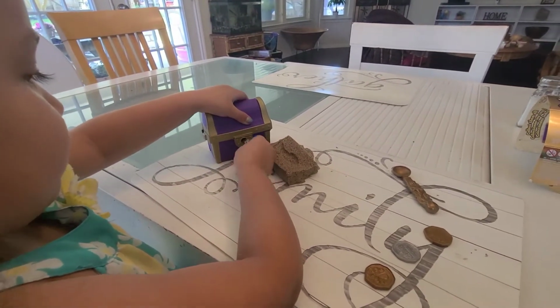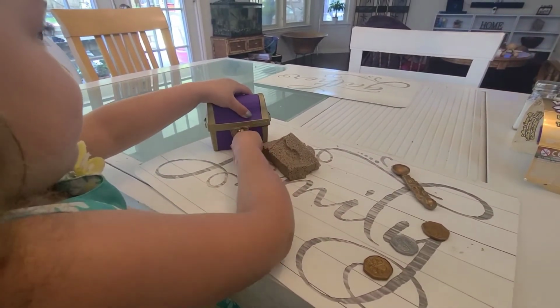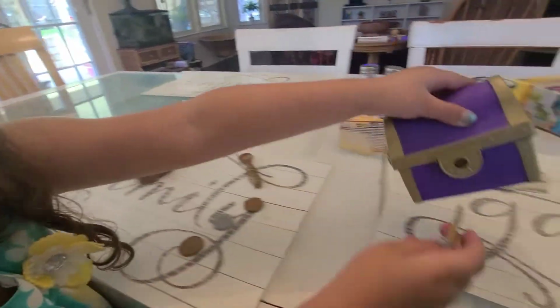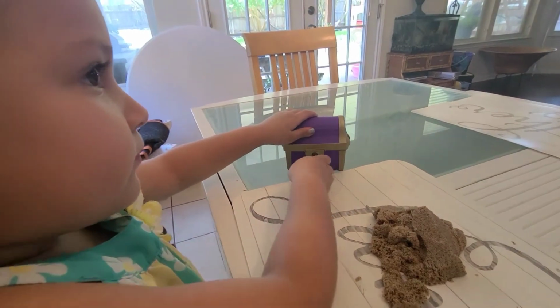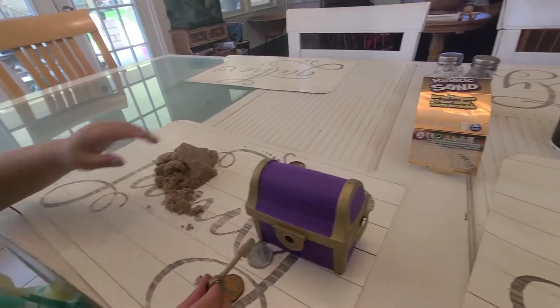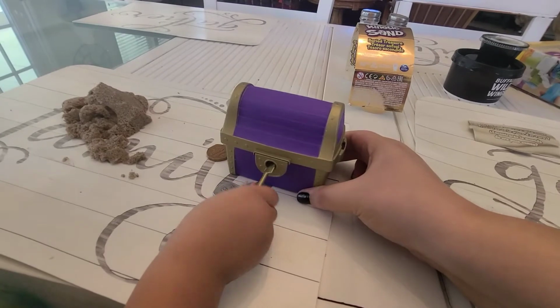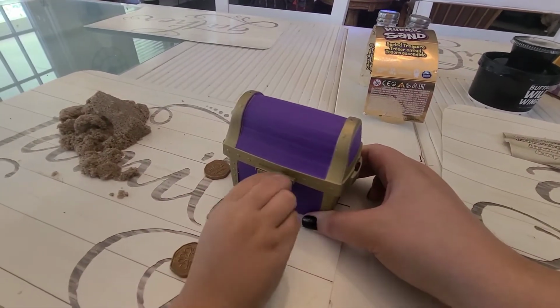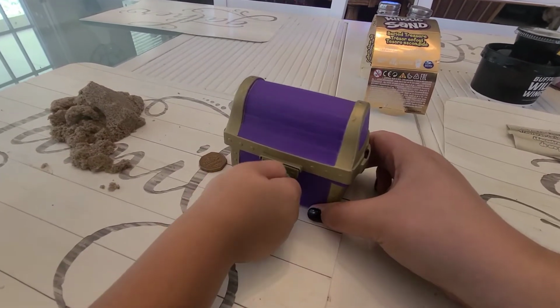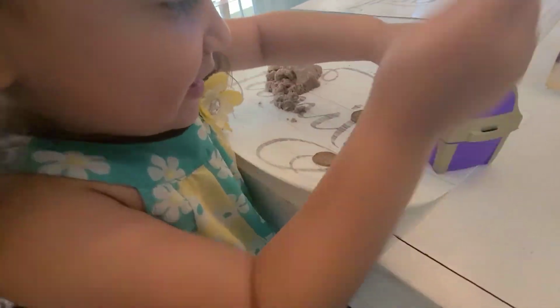Can we help you? I got it. Yeah, I need it. Here, you can do it. But you're supposed to put your hand on top. That's why it's not opening. Because you don't put your hand on top of it. No. Here, I'll hold the bottom. You push. There you go. I did it. He opened up the box.